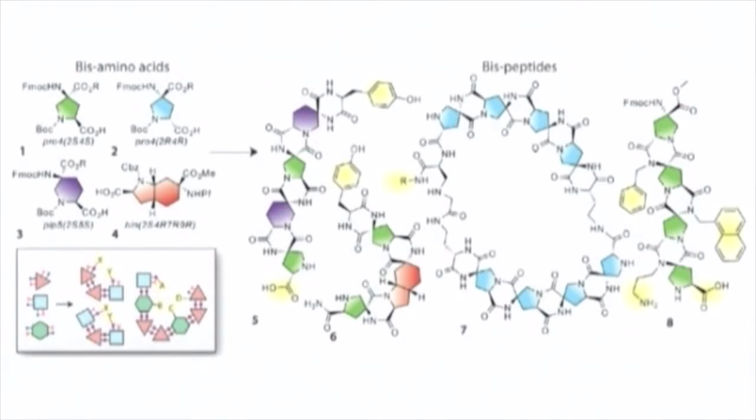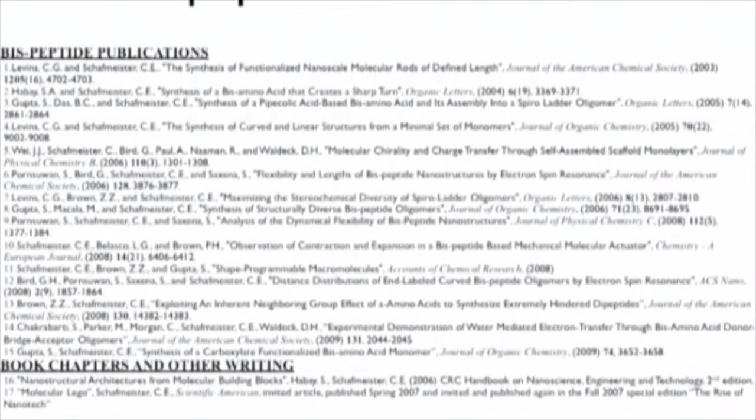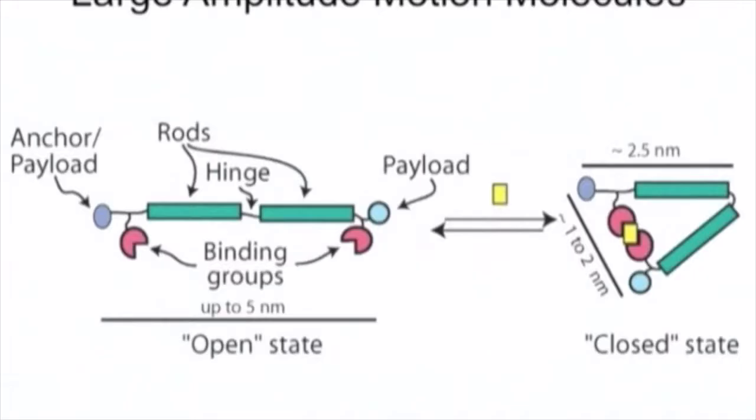We've made more than 100 of these molecules. We're just now starting to develop applications now that we can put a lot of functionality on them, but we've made macrocycles and all sorts of different shapes. We've published almost 20 papers on this, and we're the only group that's working on it. This is the only thing we do.